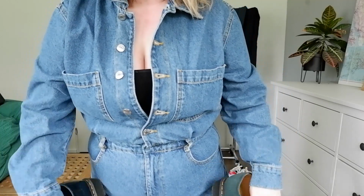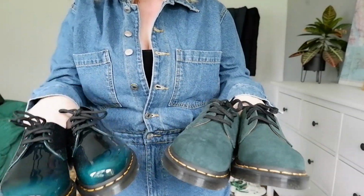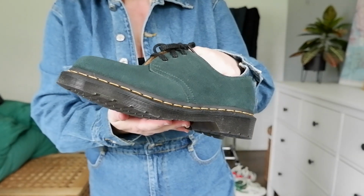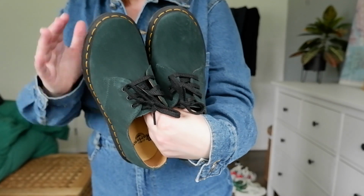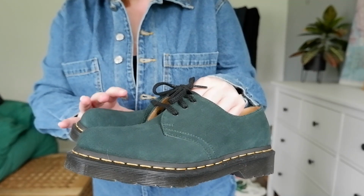And then Dr. Martens just had the best shoes on sale for their winter sale. So I got the 1461 in what they call green suede, but to me it's more of a teal, and these have the rounder toe, so these are a little bit wider, and they're super comfy.